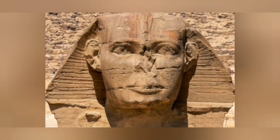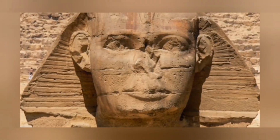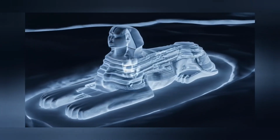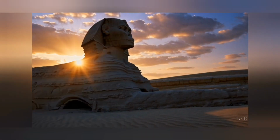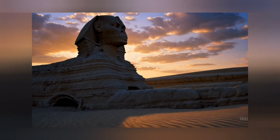Now bring this back to the Sphinx. If Egypt is filled with underground structures, from Saqqara to Dendra to Luxor, why is the idea of something under the Sphinx considered fringe? Why should the most iconic monument in Egypt be the only one without a substructure?